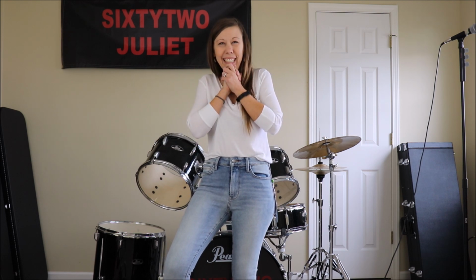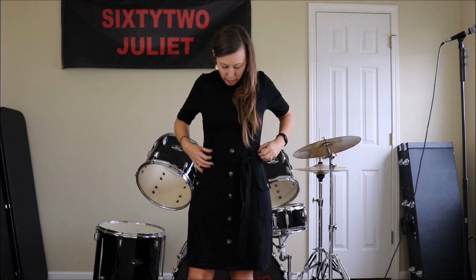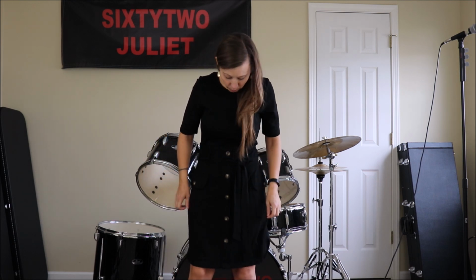All right, I think I'm gonna do the dress next because I'm really excited to try that. This is so interesting. What do you guys think of this? I think I love it. Let's pull it into place. I haven't really tightened the belt, but that's fine. I think this is really interesting. Are these real pockets? Yeah, these are real pockets here with a little button over it.